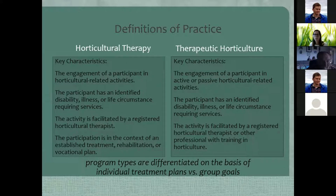So for example, you might be working with a group of people that are undergoing addiction recovery. And so rather than having individual goals for each person in that group, we might have general goals for the group, like learning new positive leisure skills, or learning coping strategies for cravings, things like that. So that just gives you a little bit of background.